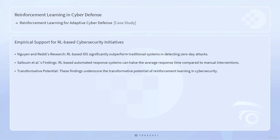Throughout these initiatives, empirical studies provide valuable support for the team's efforts. For example, research by Nguyen and Reddy demonstrates that RL-based IDS significantly outperformed traditional systems in detecting zero-day attacks. Similarly, Salum et al. show that RL-based automated response systems can halve the average response time compared to manual interventions. These findings underscore the transformative potential of reinforcement learning in cybersecurity.